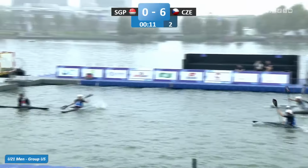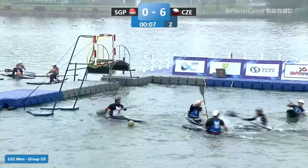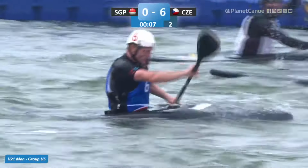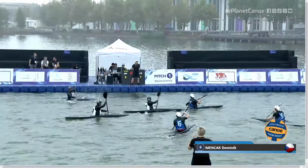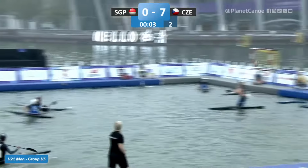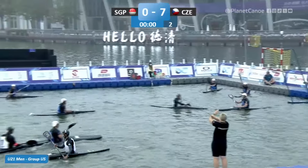But due to bad passing, here we have another goal for the Czech team. 7 seconds before the end. 7 seconds and the seventh goal. So 7 seconds to go. And here we have a long shot. Whoa, that was close. And the game is over now.